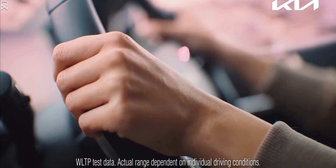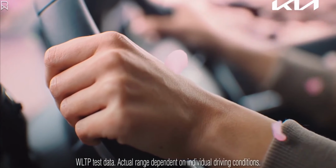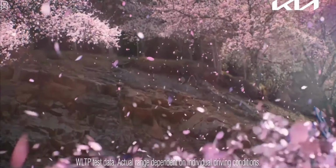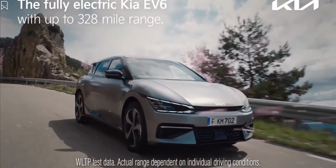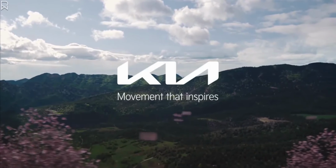Inspiration comes when we feel something new. Introducing the fully electric Kia EV6 with up to 328 mile range. Inspire your senses. Kia. Movement that inspires.